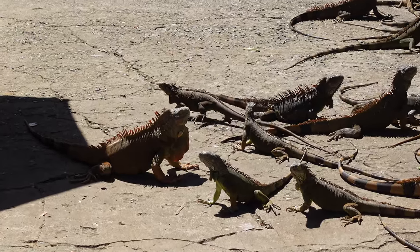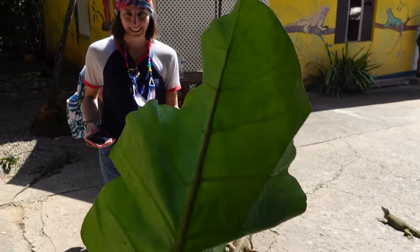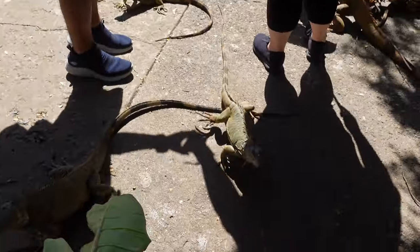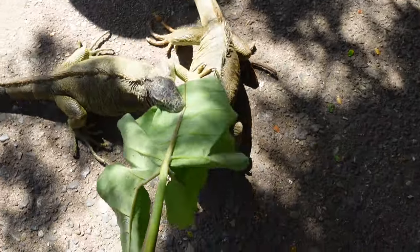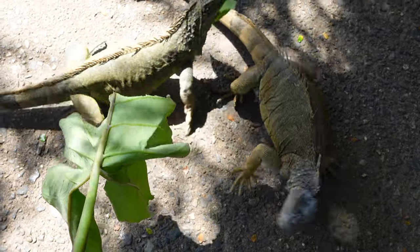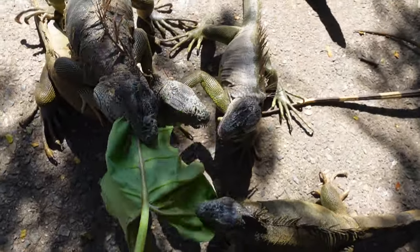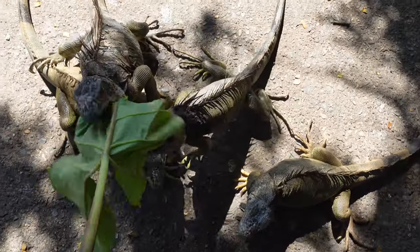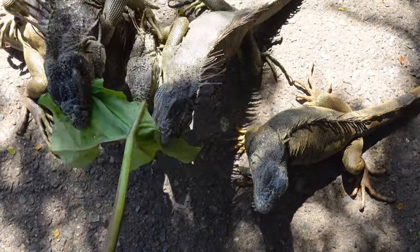So if you want to feed them, these are the leaves. You can just hold them from the stem. Ooh, we get to feed them. Welcome. All right, we got our leaves on the stem here. So you just hold it down, and then they come up and eat it. Some leaf action here. There we go. Nice. It's a big bite. These are climbing all over each other.